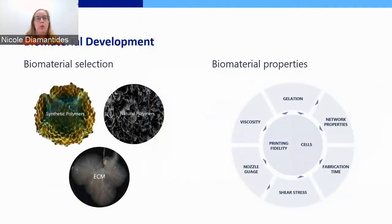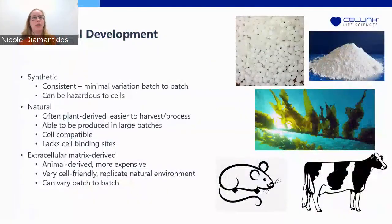And beyond just what type of material you're using, there's a lot of other properties that need to be considered to actually make this a feasible material to use for these kinds of applications. And I'm going to go into more of that later when I focus on bioprinting specifically. But in terms of the actual type of material, there's some consideration.